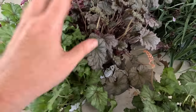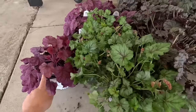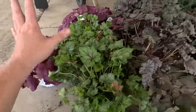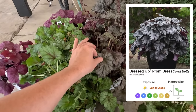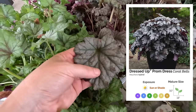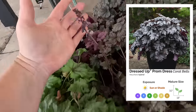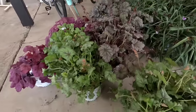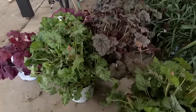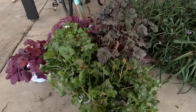And then this one's a 2025, and this one's a 2025. And this one you can get. It's my favorite of the three still. Beautiful. This one is called Dressed Up Prom Dress, and it's really interesting. It almost has this frosty look to it. It's the coolest thing. Again, it's starting to bloom, and this one's a Hookera. This one's a Hookerella, and this one's a Hookera. So pretty, and the combination of the three together is just the best.